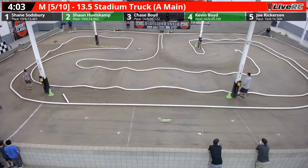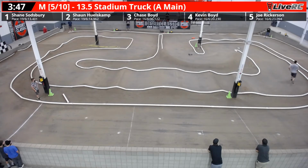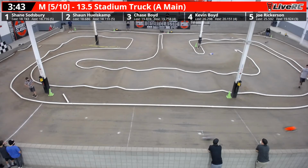Gonna put some water down after this race. There's Salisbury, Hulskamp leading out in that 3 spot. It's gonna be Chase Boyd with Kevin Boyd in the 4, Rickerson and Obarts rounding out my top 6. 2:15 in, 3:45 to go.